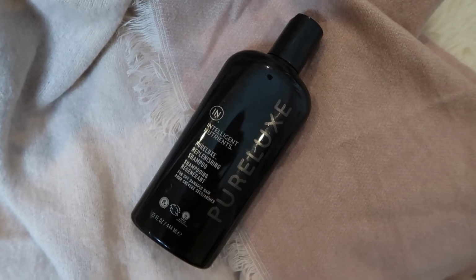The next item I've got to show you is a beauty one, and it's this Intelligent Nutrients Pure Luxe shampoo. This is actually a repurchase, so I've bought this shampoo before, but quite a number of months ago now, so we ran out a little while back and then we just haven't been able to repurchase. We were getting this from Whole Foods before, my boyfriend and I, and they told us that their stock was no longer shipping to Whole Foods. I'm not really sure why.